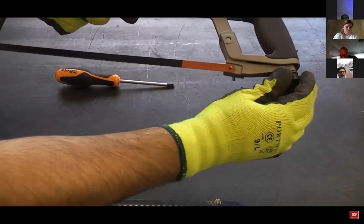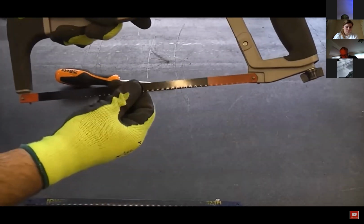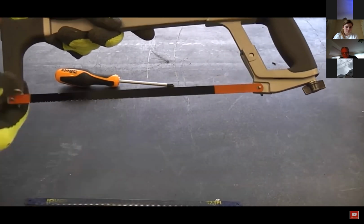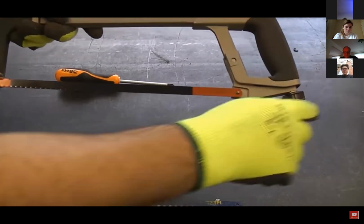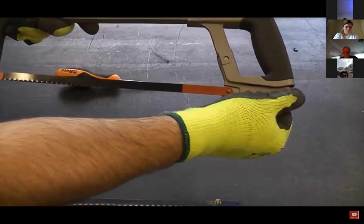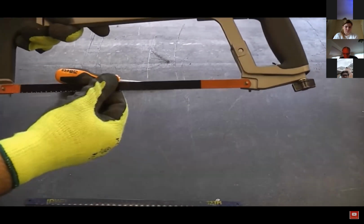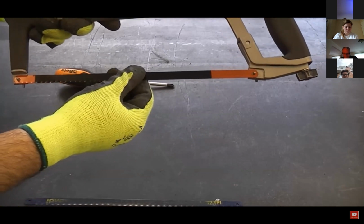So I'm just tightening the thumb screw now, and that blade is now pretty tight in there, which is what you want. If you have it too loose, you can't cut straight with it. Once you've finished using your hacksaw, it's a good idea to slacken that nut off a couple of turns so the blade isn't under tension when you put it away. That way your blade will last as long as possible.